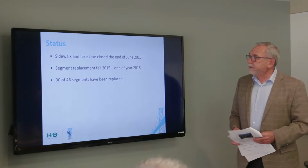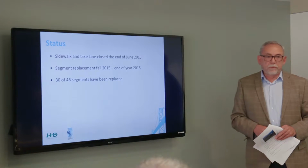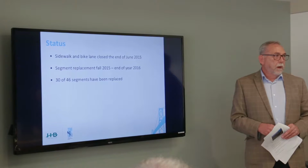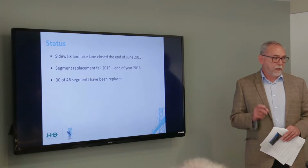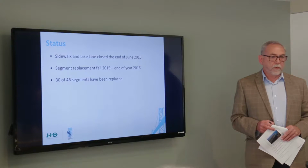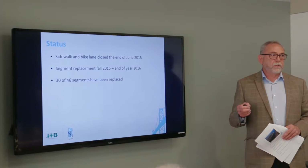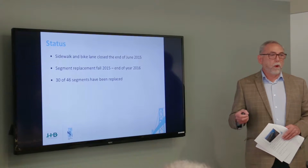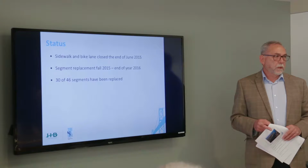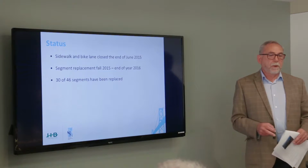So what's the status? We closed the sidewalk and bike lane at the end of June 2015. Our commitment to the active transportation community was that 18 months was the period of time for which we would have that closed. We spent a lot of time working with the engineers trying to figure out how we could keep either the bike lane or the sidewalk reopened during the project. I would say that they spent a couple of months working on that to consider all the possibilities.